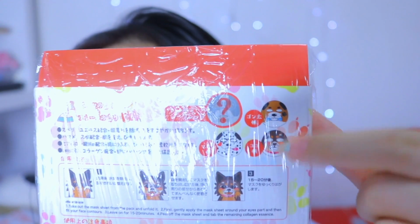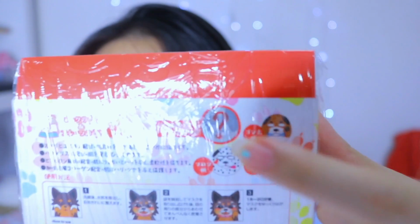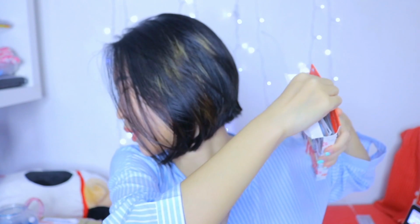That's 1, 2, and 3, and there's gonna be a mystery mask. Alright, I'm just gonna close my eyes and get one. I'm gonna get this one. Oh, I've got the Dalmatian. That is not what a sheet mask should smell like. It smells like vanilla ice cream.